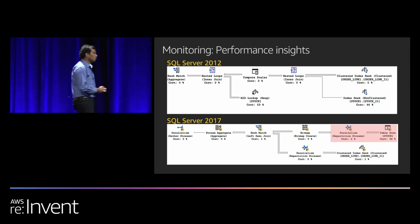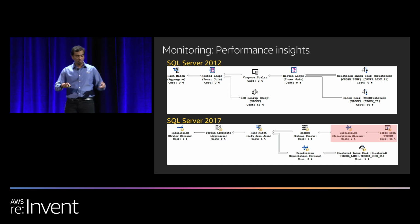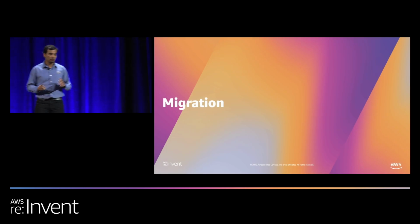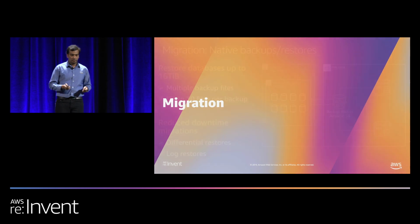So the things I could do is I could change the database compatibility mode, I could change the SQL compatibility mode for that one SQL, I could maybe create an index in 2017, or I could go back and check my statistics and see why 2017 is picking a different plan. Right? The main idea there was to give you an idea on how we can drill down into a performance problem using the tools in Performance Insights. Moving on to migration.